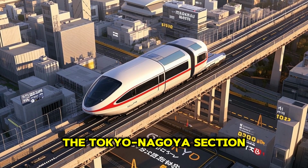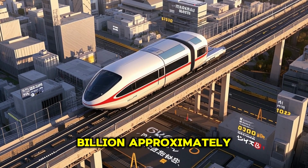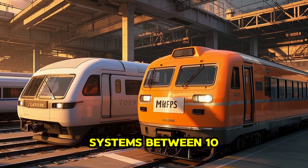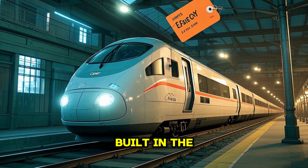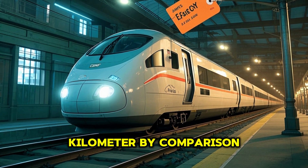The economic reality: despite their technological brilliance, high-speed maglev systems face significant economic challenges. The Tokyo-Nagoya section recently saw cost estimates rise to $13.7 billion, approximately $77 million per kilometer. This makes maglev systems between 10 and 50 times more expensive than conventional high-speed rail. The French TGV network, built in the 1980s and 1990s, cost just $2 million per kilometer by comparison.